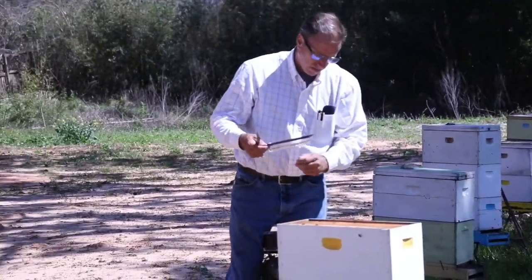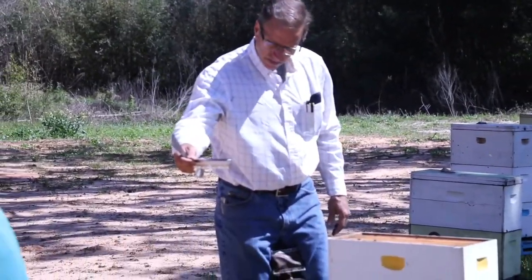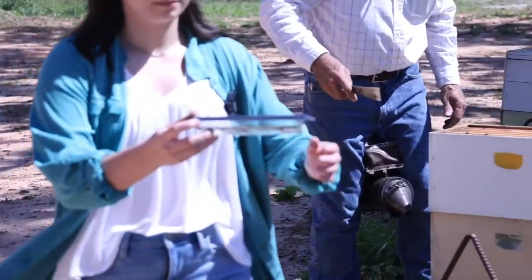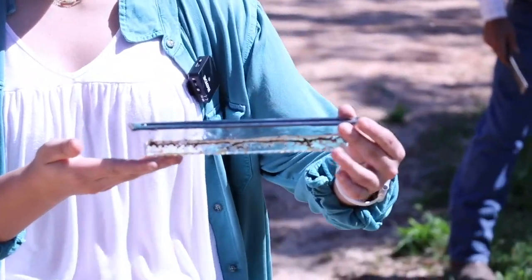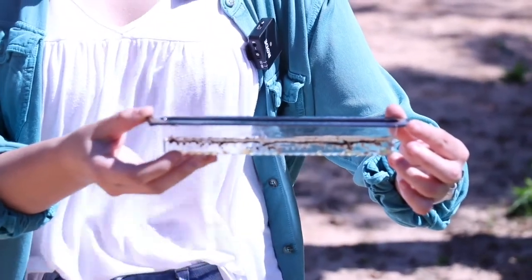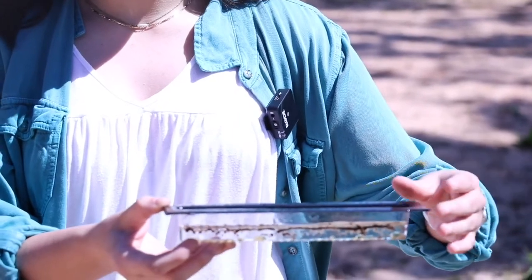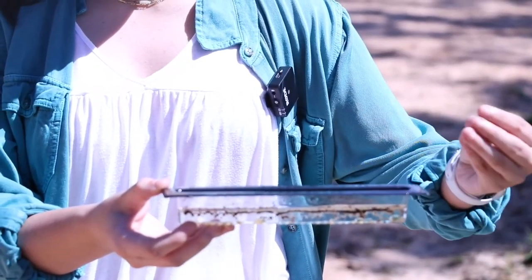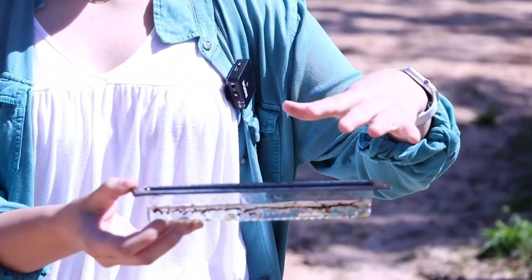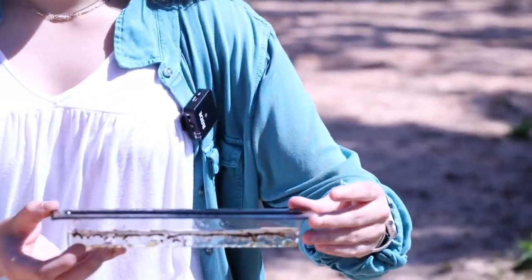So that's called a beetle blaster. This is an option to help fight pests without chemicals. It has vinegar and some oil in it. The vinegar is what attracts the beetles to come to this trap, and the oil helps kill the beetle. It's used to attract any beetles that are inside the hive and to kill them. That way they don't affect the hive, because it is a pest to the hive.